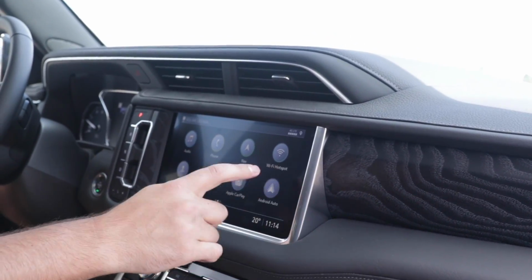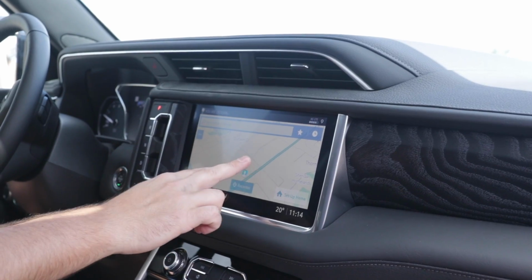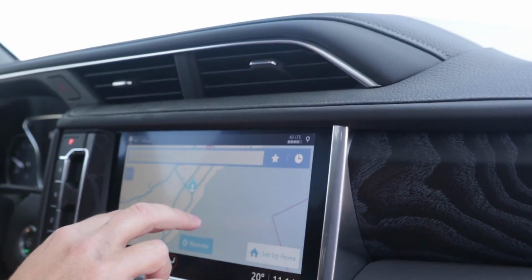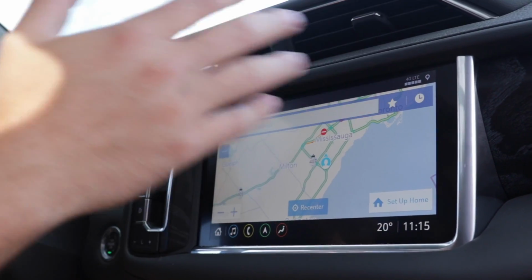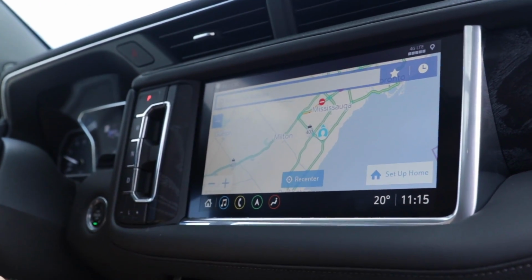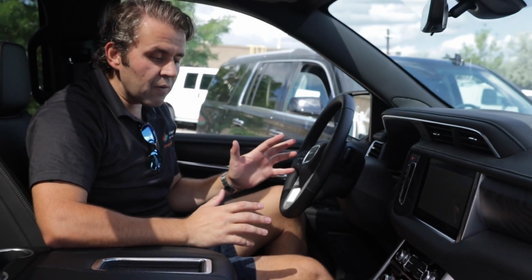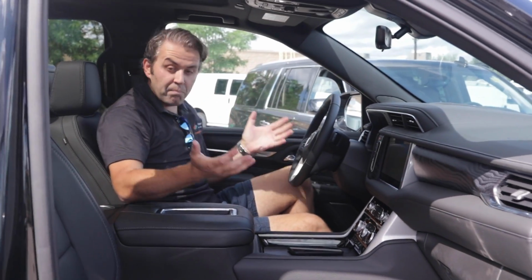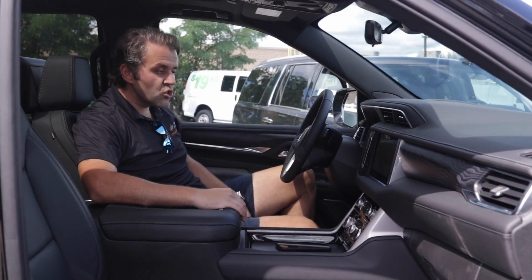We have built-in navigation system as well. The navigation system, one of my favorite things about this, it looks exactly like an app on the phone. As you can see, quite clear, and the screen in here is so much bigger than the older model. Absolutely love the interior. What about space? How different it is from the older model. Being bigger, of course, you're getting more space. At the same time, I feel like I can actually stretch my legs.